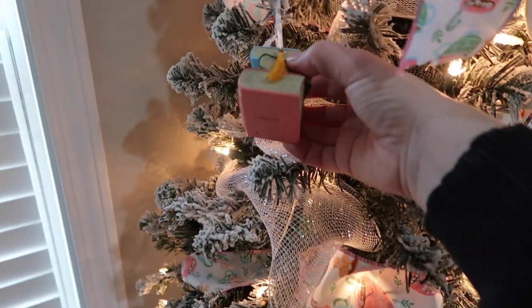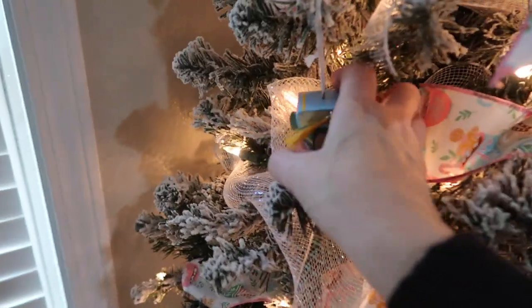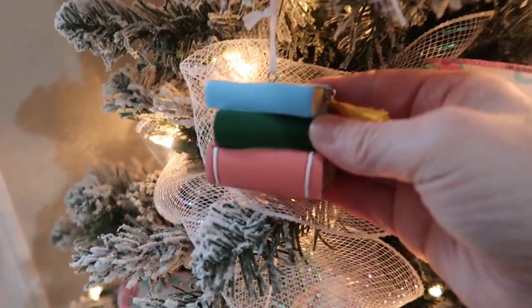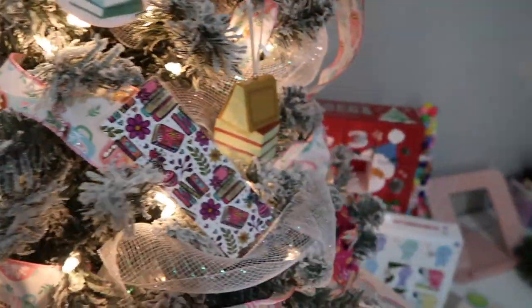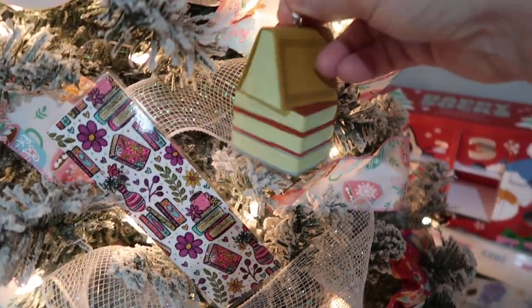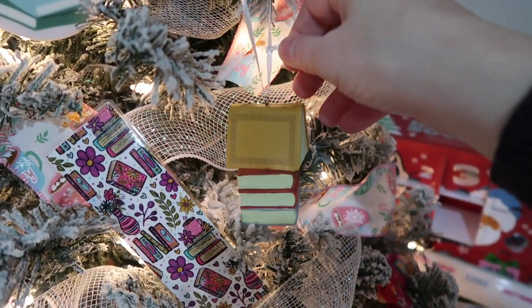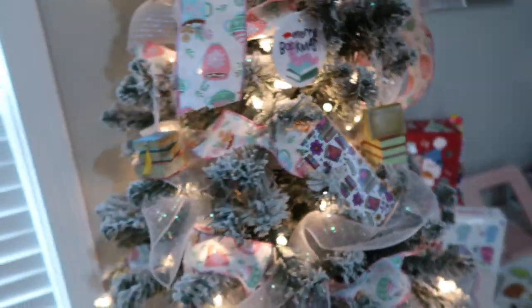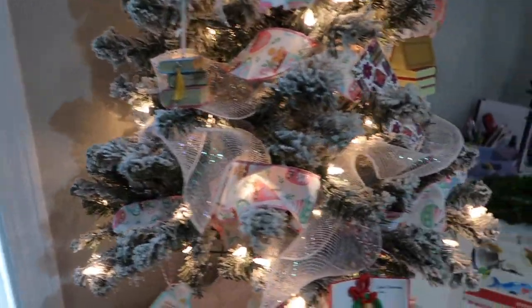This is Hallmark. One of these is this year's, and then one of them is maybe last year's. I've got two of these. So I got this one, and then this one is this year's. Both of these are Hallmark. I got one of them from Hallmark, and the other one came from Amazon. Let's see, any others? I guess I didn't put as many on that side.